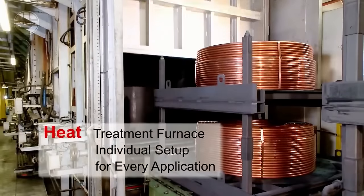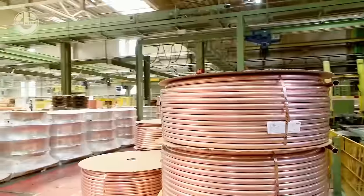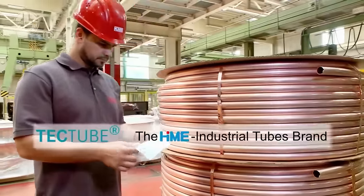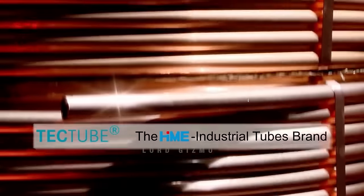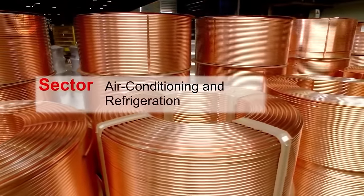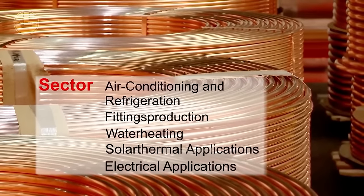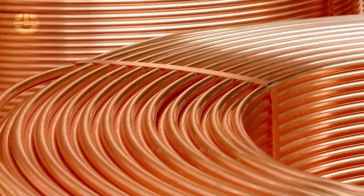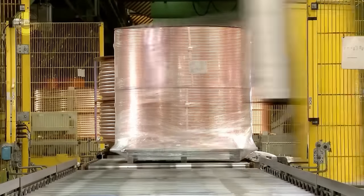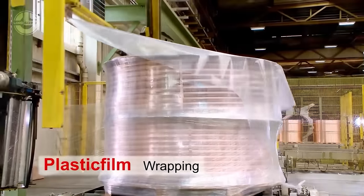The copper is placed into this treatment furnace to make sure its quality is not affected. After they have checked and confirmed that it is good to go, they wrap it in this plastic as a preparation for distribution.